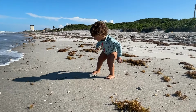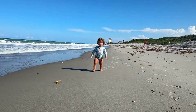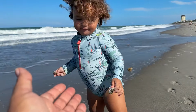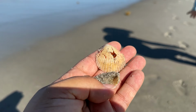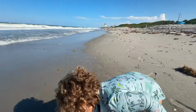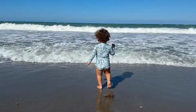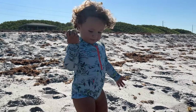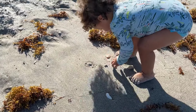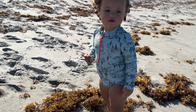Doesn't get any better than that right there. Mama's little sheller in training. Oh yeah, she's gonna be a great little sheller. I hope she likes shelling one day. Let me see. What you got there? Yeah, you picking up shells. Your shell. Good job. Yay.